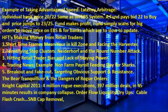Now, I want to take the first point here, which is the example of speed in terms of latency arbitrage. Okay, now a lot of Forex traders, when they look at the prices that they see on their computer screen, think they've got the real price. They haven't. It's delayed. Okay, now let me explain. In terms of HFT funds, they're not just a danger to retail traders, they're a danger to banks.